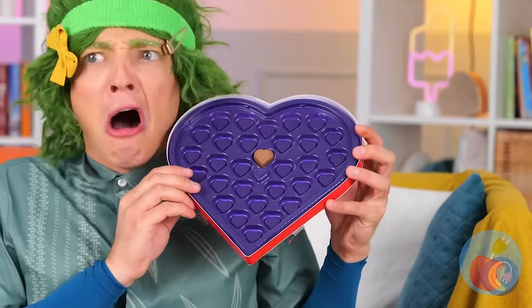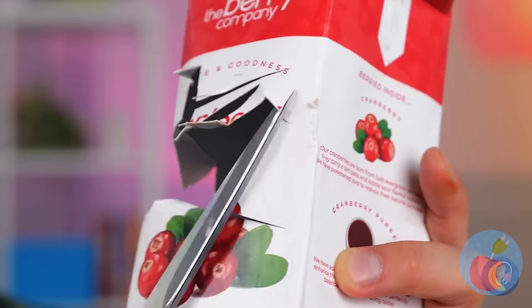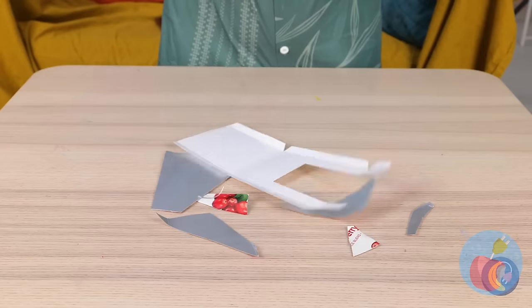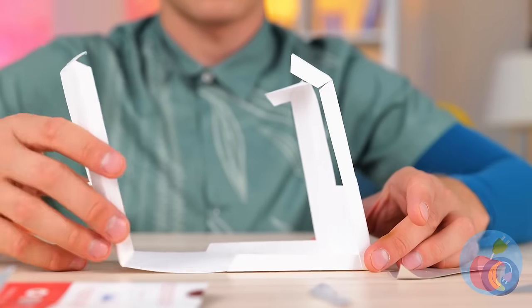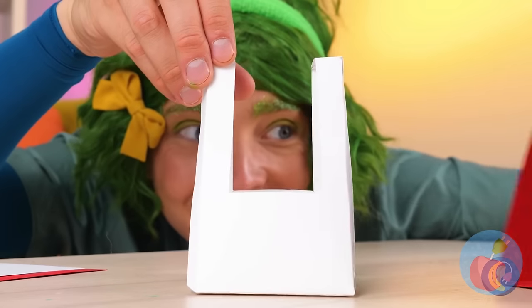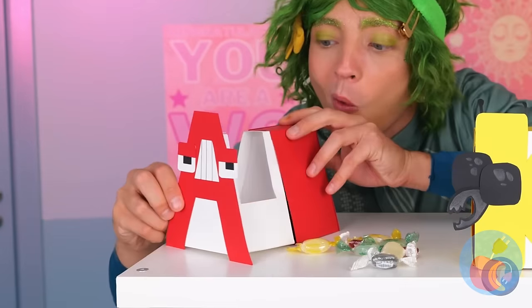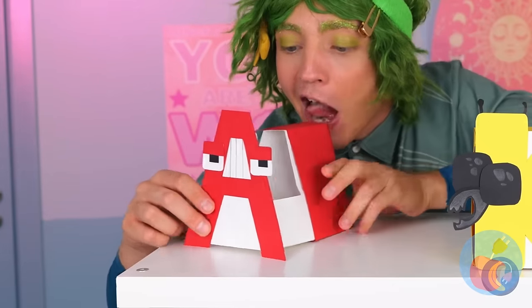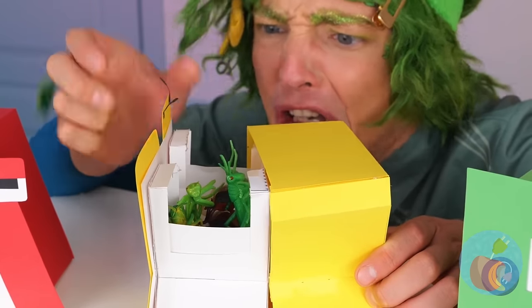Chocolates. Oh no! You ate them all! It's okay. Take an old juice box and cut it up into pieces. These two will come in handy. Put them together to make an arch. The same shape as the letter A. The perfect friend to protect your candy. Think of what else you can hide.